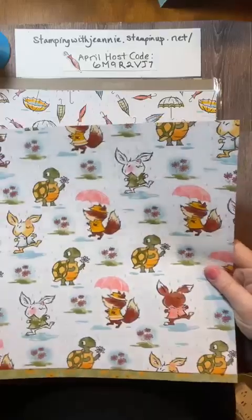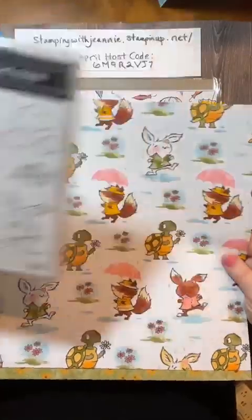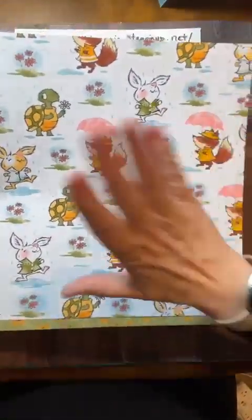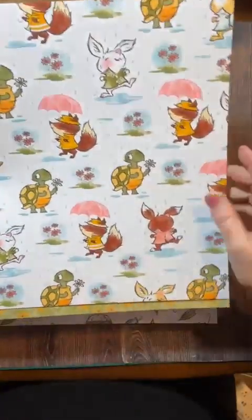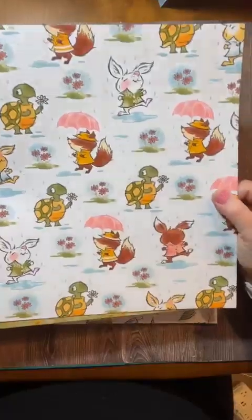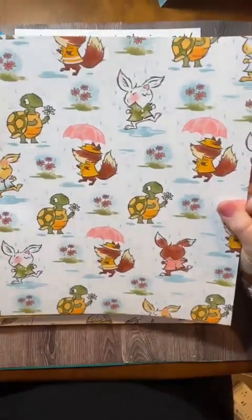And of course we have matching stamps with that too. These stamps, you can stamp it and die cut it, or you can die cut it and the coloring is already done for you. There isn't one for these flowers, but you're going to see that I used them because I had to cover up an oops.